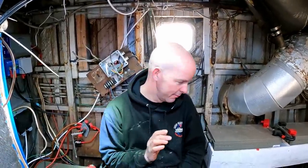So it's an absolutely amazing system. I can actually go on my phone, and when I'm away from the boat, you can see what sort of electricity you've got. You can probably geek out with it. So really, really like it.